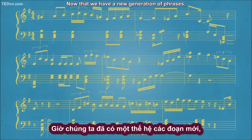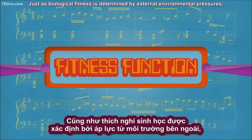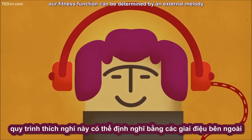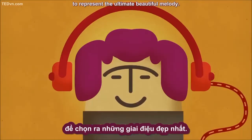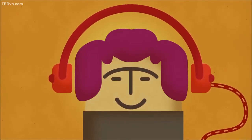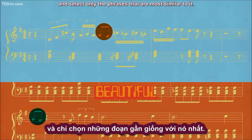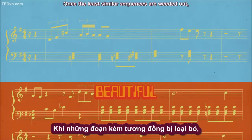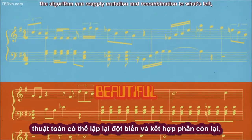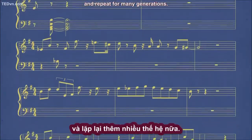Now that we have a new generation of phrases, we can apply selection using an operation called a fitness function. Just as biological fitness is determined by external environmental pressures, our fitness function can be determined by an external melody chosen by human musicians or music fans to represent the ultimate beautiful melody. The algorithm can then compare between our musical phrases and that beautiful melody, and select only the phrases that are most similar to it. Once the least similar sequences are weeded out, the algorithm can reapply mutation and recombination to what's left, select the most similar or fittest ones again from the new generation, and repeat for many generations.